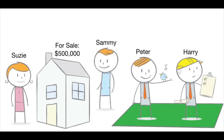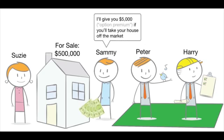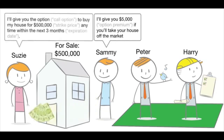Now, Sammy comes along and is interested in buying Susie's house for a cash deal, but he has a problem. He won't have the cash available for 3 months. So he's, of course, worried that the house will be sold to someone else in the meantime. So he decides to offer Susie $5,000, or the option premium, right now, if she'll take the house off the market and give him the option.